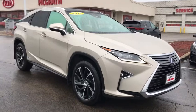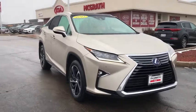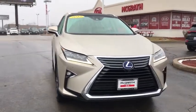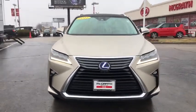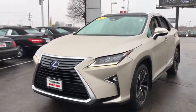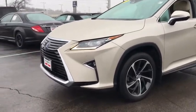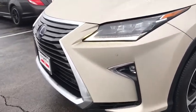Come test drive the 2017 Lexus RX. The Lexus RX offers a spacious interior with an extremely high level of quality. The RX is the perfect fit for those looking for fuel efficiency, a wide variety of safety and technology features, and that luxury feel. This vehicle has less than 20,000 miles.